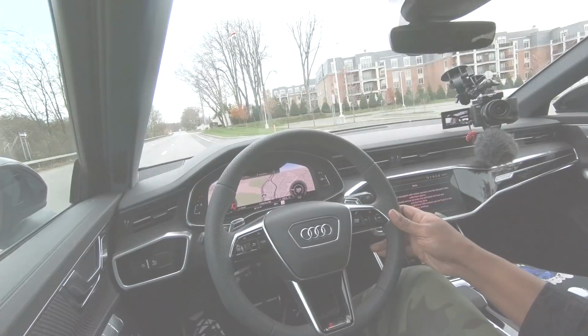All right, guys, so today we are in the 2021 Audi RS6 Avant, baby. And we're just gonna jump right into this. Let's go.